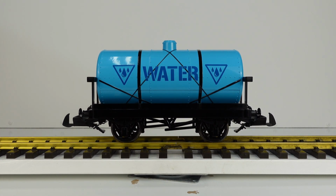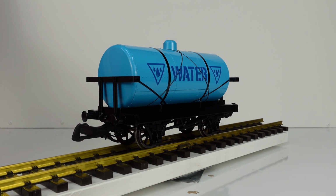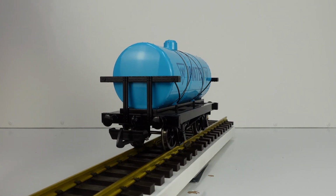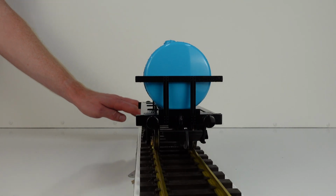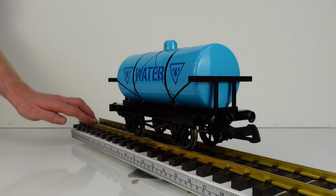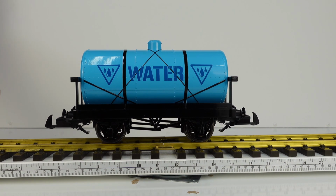All right, nothing new to see here on this side. This is exactly the same as the opposite side. So we'll just give you a quick look here and keep spinning. And again, both ends are identical. So we'll bring it full circle, and we'll take a look at the top and the bottom.